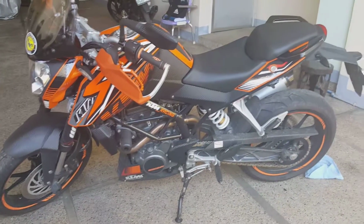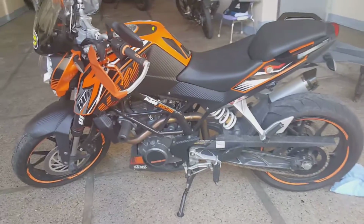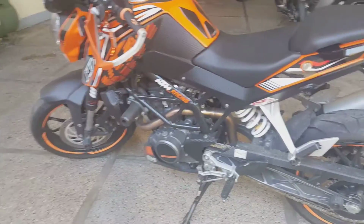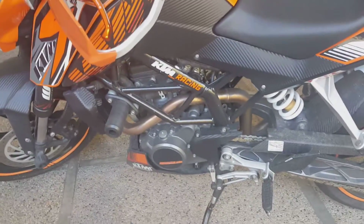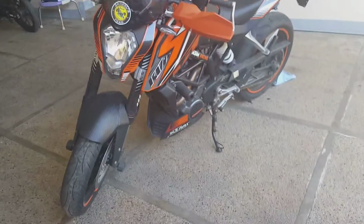One of the things I don't save money on is engine oil. Right now, this thing is on Motul 300V. That's the best you can get, and that's the best for the bike, and it's amazing. So that's the second one.